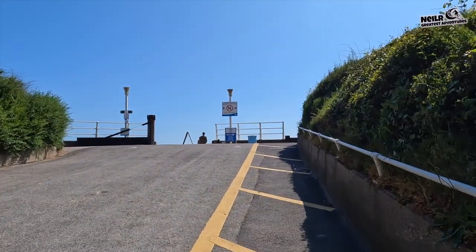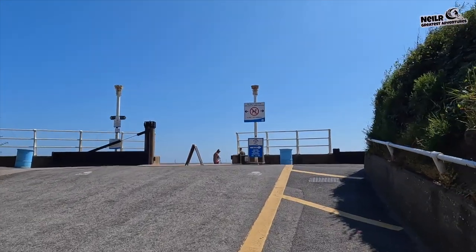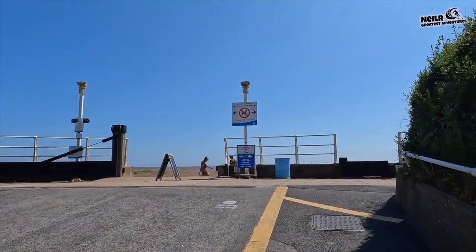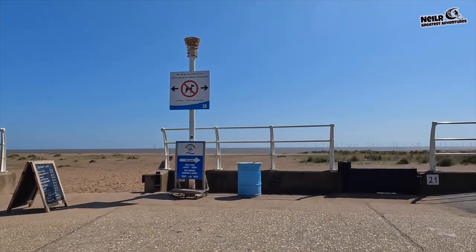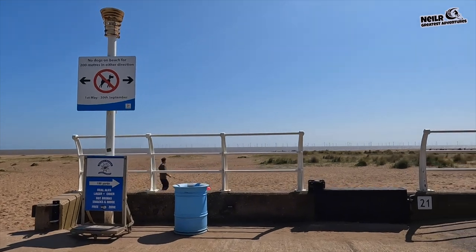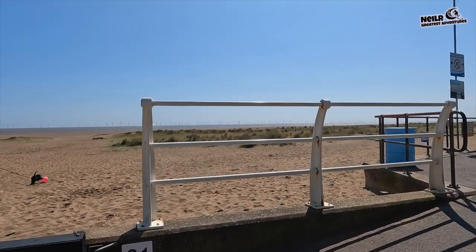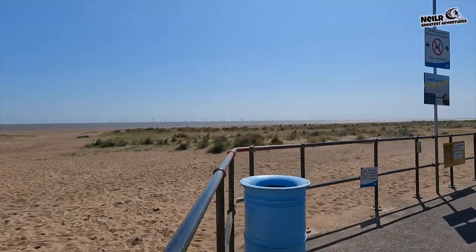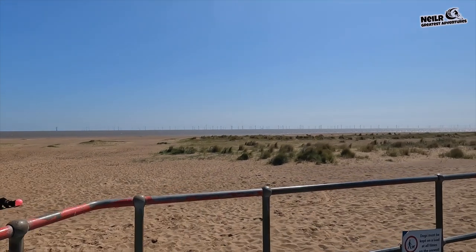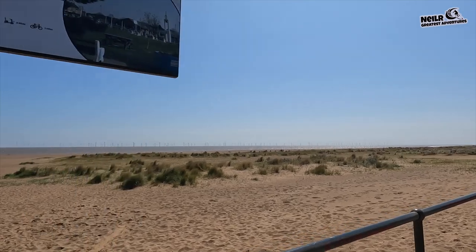So this is Chapel Beach, and people all say this is such a beautiful beach. I've been coming here for years. I don't know if the tide's in or out, it's quite a fair way out. Beautiful day today, a little bit windy, but it's still nice. You've got loads of sand dunes. You can sit in here if you want to.